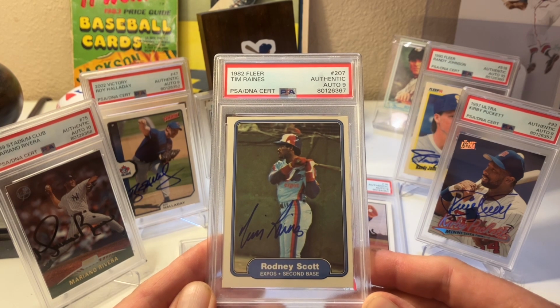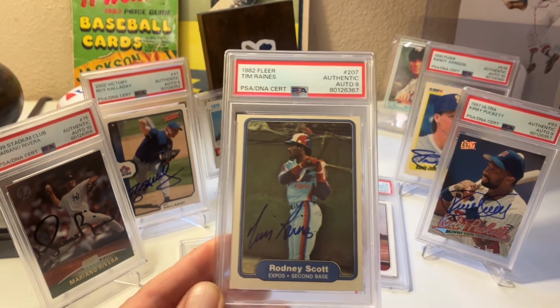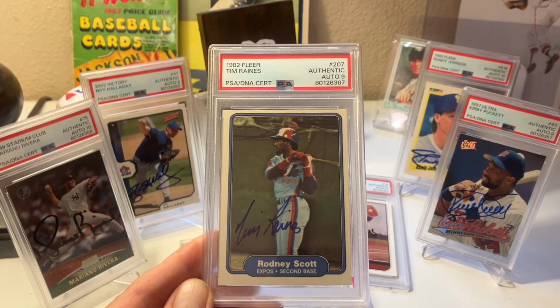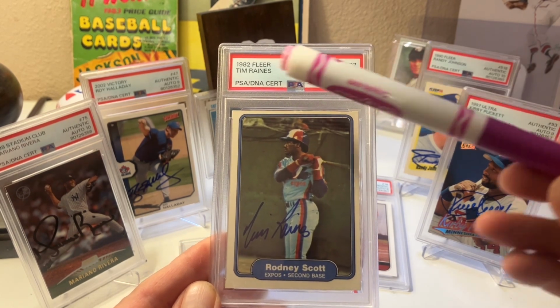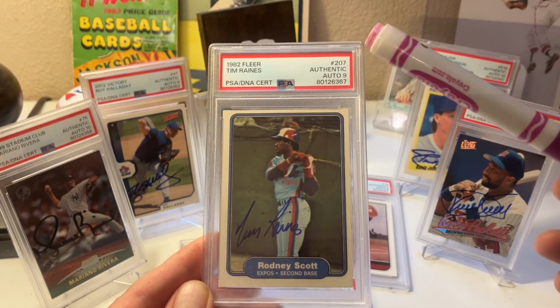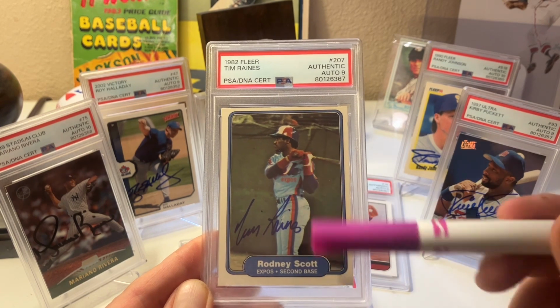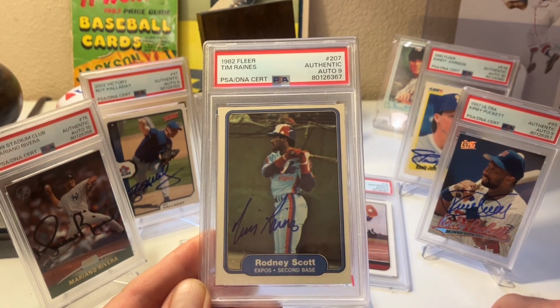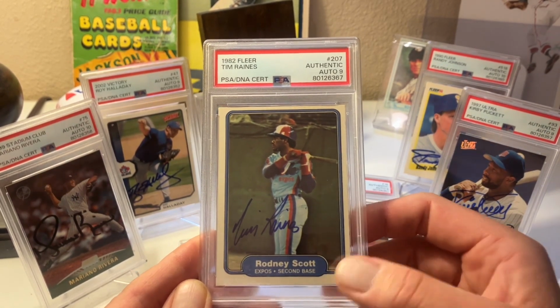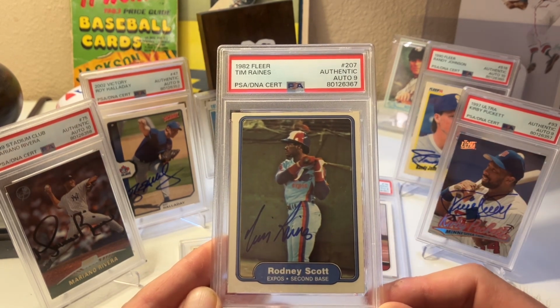And so this dealer had gotten Tim Raines to sign this. So I was kind of curious how they would slab this. They did slab it number 207, which is the correct number of the card, but they slabbed it 82 Fleer Tim Raines, PSA certified. And there's the Raines. It got an Auto 9. Thought it had a chance at 10. But I like the light blue and the dark blue. But anyway, Rodney Scott is here. His stats are on it, but the picture is of a young second-year Tim Raines.